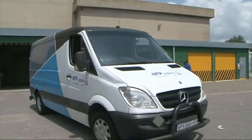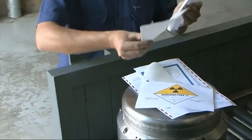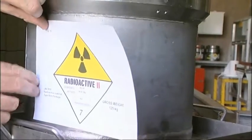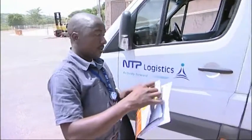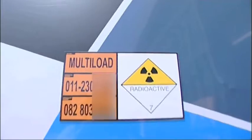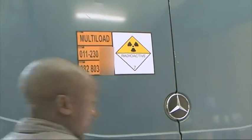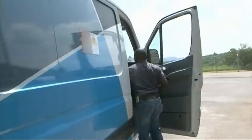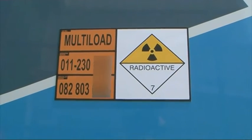On the other side of the world, in South Africa, a van has arrived to take the molybdenum, shielded in its packaging, to Johannesburg Airport. The package has already been sealed to prevent tampering. Now, as is required worldwide, the vans are carefully placarded. Road vehicles must have placards on either side and at the rear of the vehicle, carrying the trefoil symbol and the UN class number 7. This shows that the vehicle is carrying radioactive material.